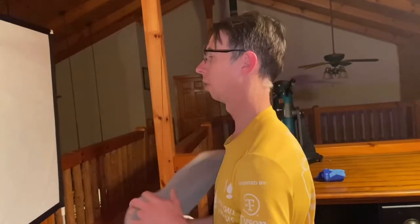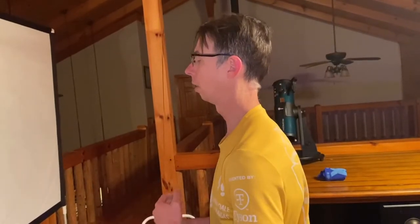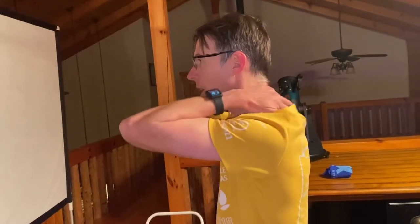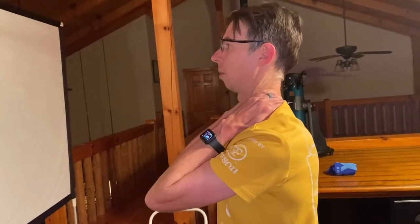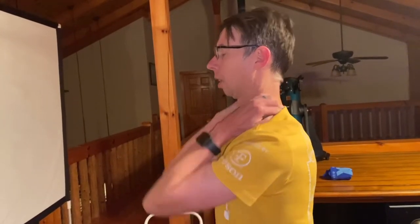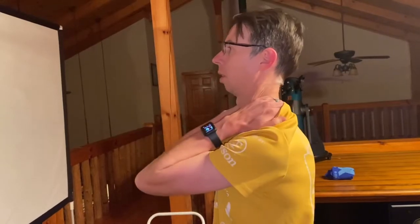I'm going to show what you can do if you don't have a towel and you're in the office or whatever. So you can kind of grab your hands behind here and same thing, pulling. So you get a good massage on those upper trapezius. This feels really good. Everyone will probably really enjoy this one here. So pull back.